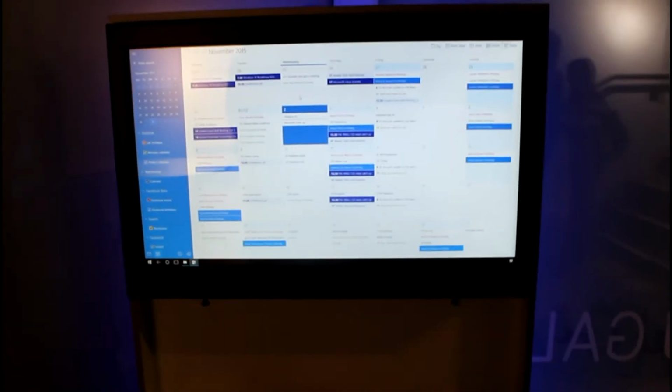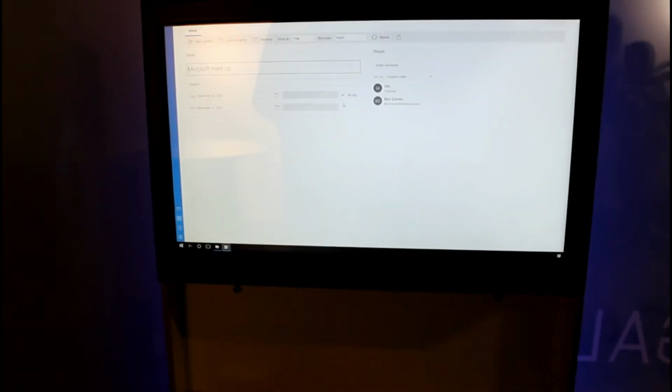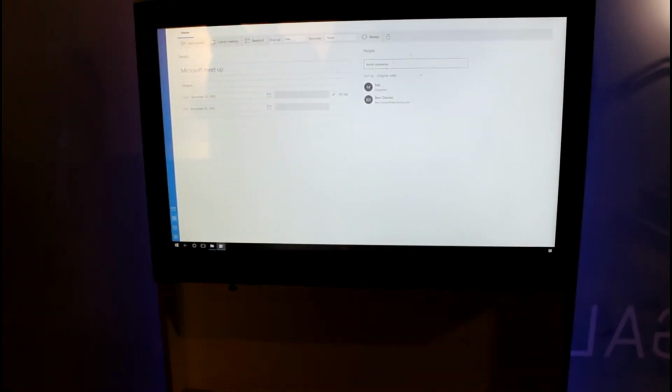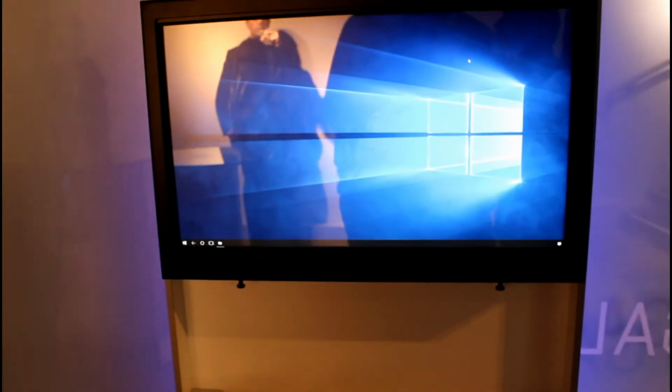You can actually see colour-coded options when it comes to calendar. So if I just click into one of the events today, I can also very quickly and easily invite people to the event as well. So again, it's more of a PC-like experience than Windows 8 and previous.